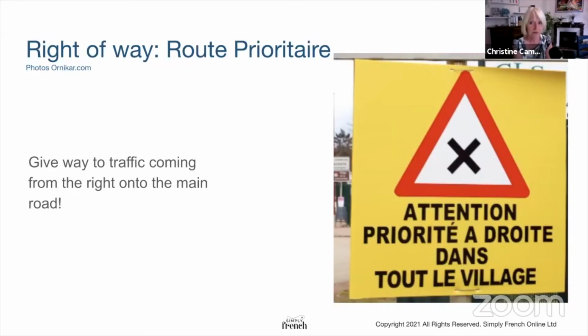But if you're confused, or it causes driving problems where you are not paying attention to that system, it can cause an accident. And you will be in the wrong if you don't give way to people coming at you from the right, from the smaller roads. So I found this sign, attention, priority to the right in all of the village, which means you'll be driving along and there's this tiny little road that you don't notice. People are going to fly out from it. Now, they have full priority, and if they're villagers and they know their village, they are used to coming out. The rest of us will always take care when coming out of a road and turning right. But you do have to give way to the traffic coming out from the right when you see this sign.